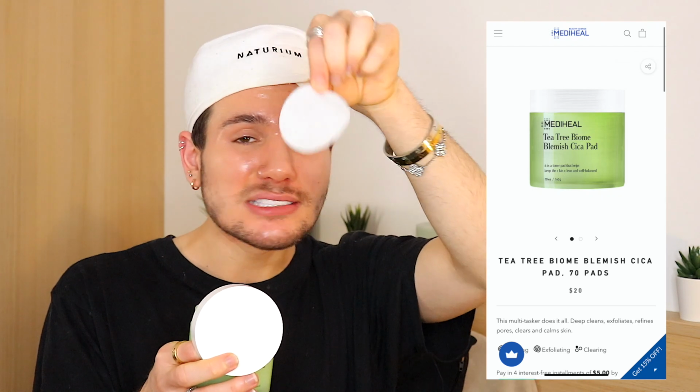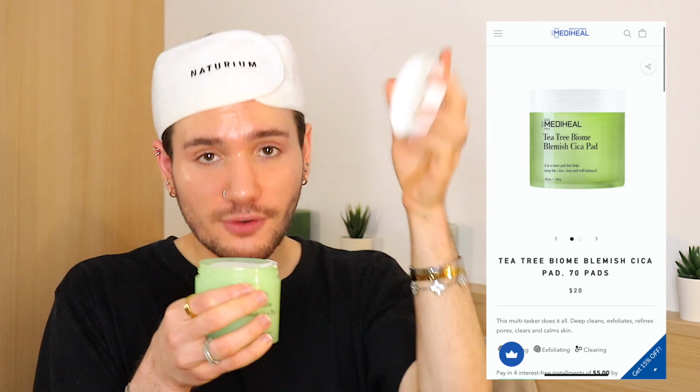They're basically soaked with their toner, so they're really super easy to use. And I go in first with these, and then once I do a good layer of this, I'll go in with the liquid one, which is actually, I think, a little heavier and more moisturizing than this one. You can also decide to put a lot more of this, which I do go overboard.